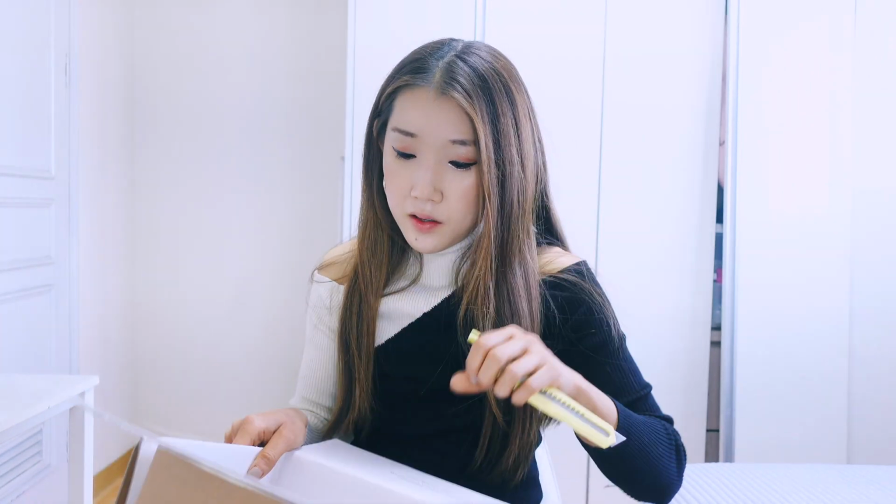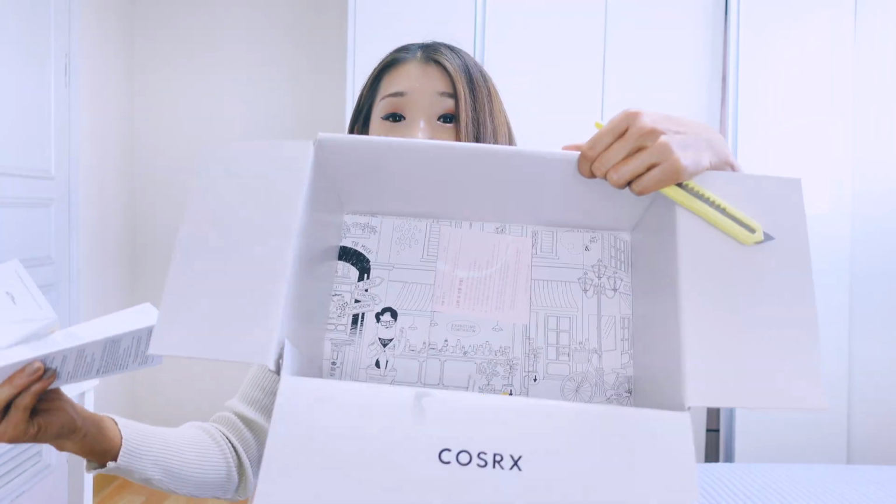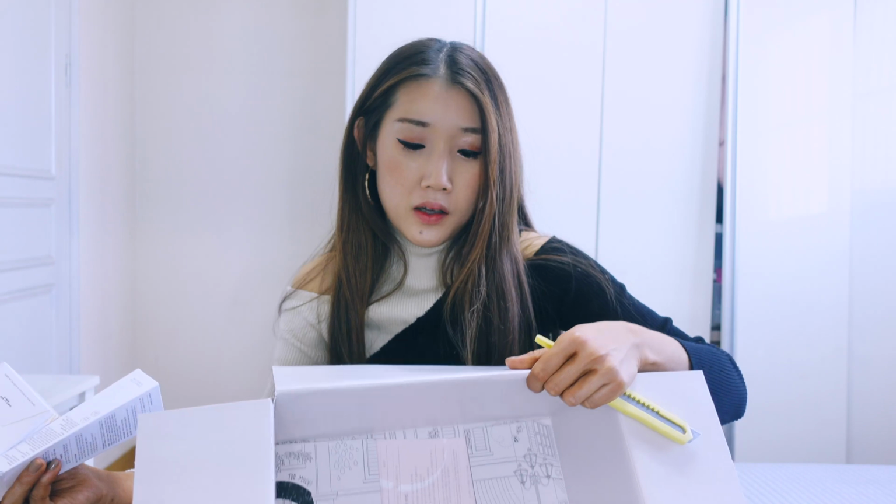So there's nothing inside of it. There are boxes and there's a cute bottle. Why is their package so pretty and cute? Anyway, thanks Cosrx again for sending me these products. I just posted one of the reviews of their products, but they kindly sent me a lot of products. I'm so happy about that.